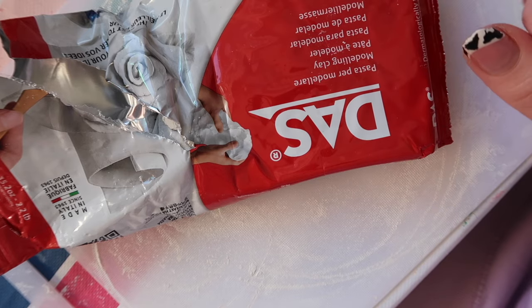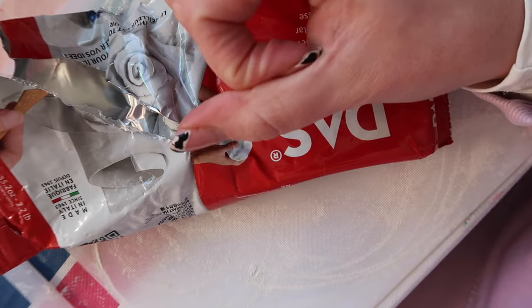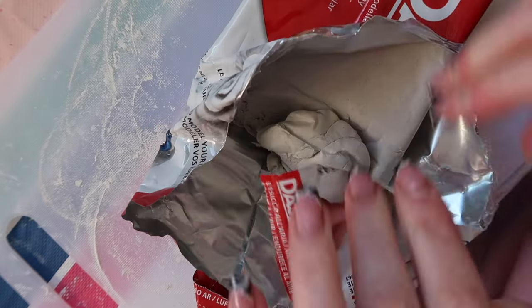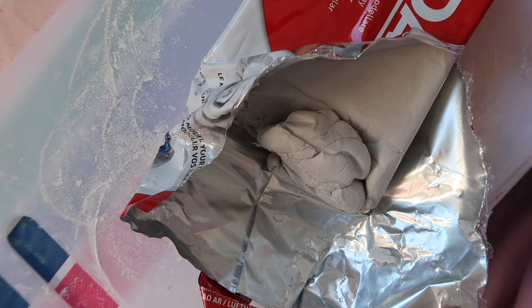I've already made, I have no idea where they are right now, but I've made a little rubber ring and a beach ball. And yeah, I'm going to make the swimming pool now. Hopefully it goes right. And then I'll make a little ladder out of some sticks to go with it.